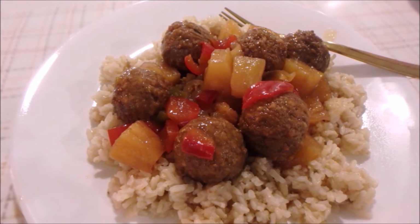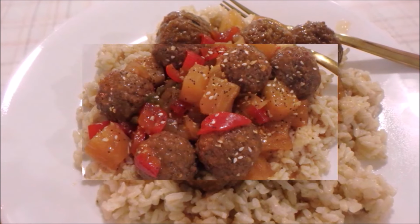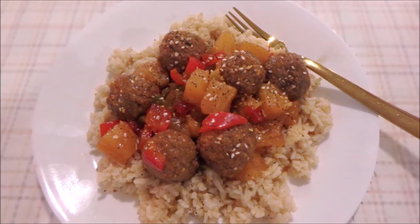Here are our finished plates. This one was absolutely delicious. I just served it with some brown rice. And here are your ingredients.